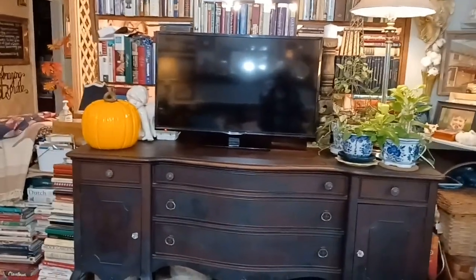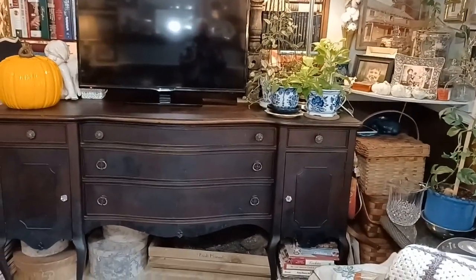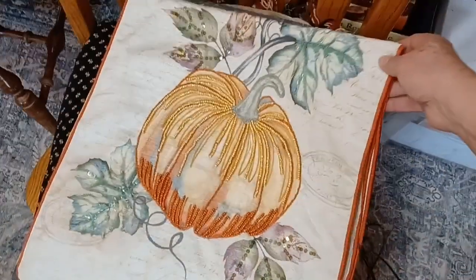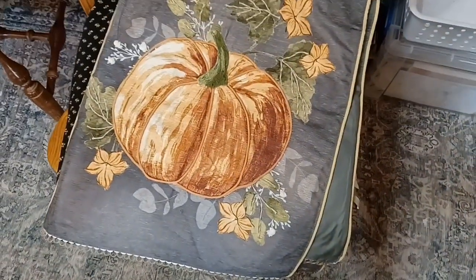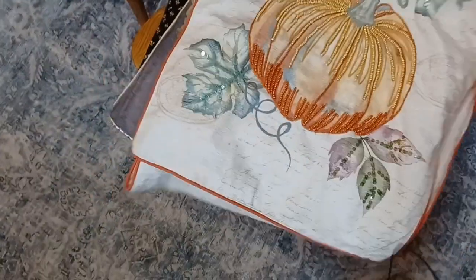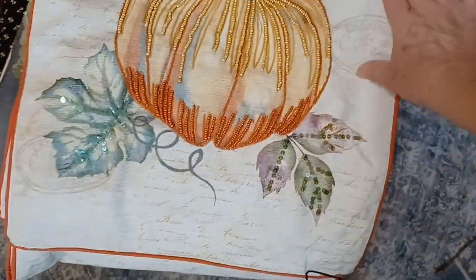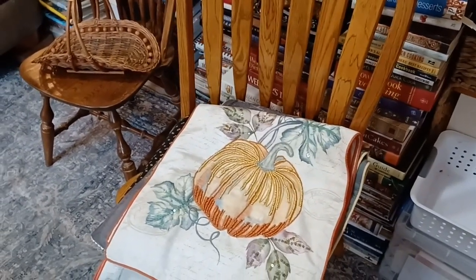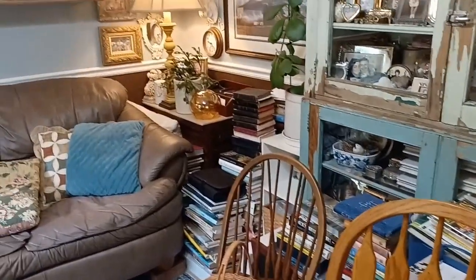Well, I have a little bit of decorating going on. I've got these beautiful table runners. This one I've had for a few years, and I got it at Home Goods. And then this one I bought this year, which I thought was beautiful. And then I have one that is just gold that I've had probably for a very, very long time. But I'm not going to get to the kitchen or the dining room today. I'm just winding up here with the living room with a few simple fall touches.